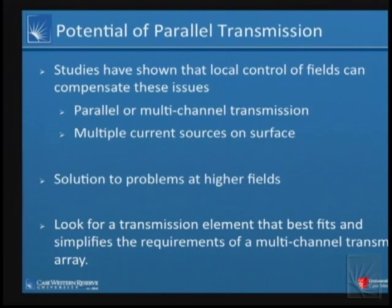So there's been a lot of studies out there over the last 5 or 6 years which have shown that if we can control the current in our excitation antenna or excitation coil directly and locally and on a patient-by-patient basis, then we can potentially eliminate this problem. But what this requires then is a parallel or multi-channel transmitter system which would consist of multiple current sources on a surface.